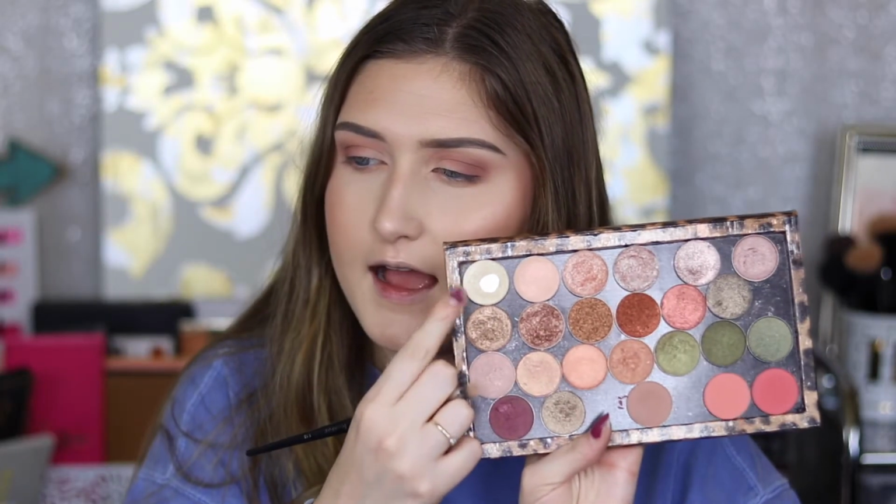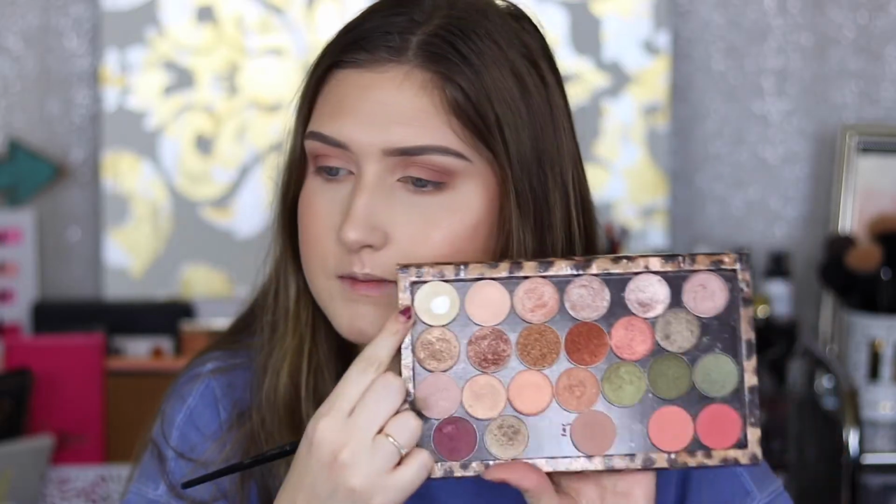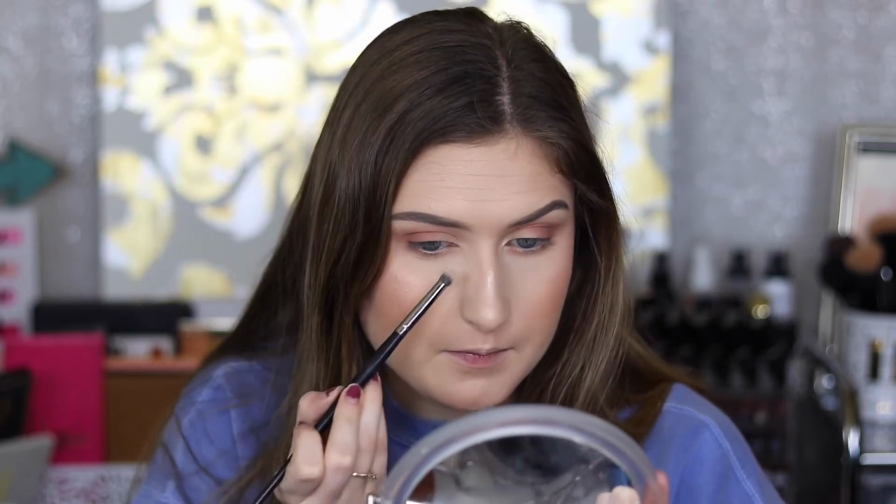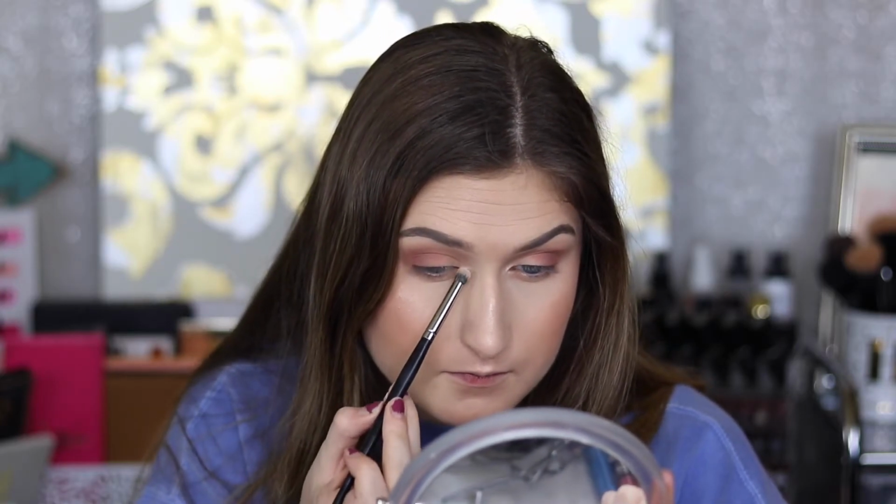And then I'm just going to take Nylon. This is a MAC Cosmetics eyeshadow. It's just a really shimmery, yellowish, goldish, white color. And I just pop this in the inner corner just to brighten up. And that's it for the eyeshadow. I just do something really simple that I know will look good and stay on all day.